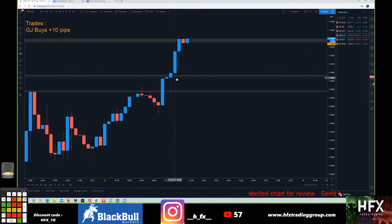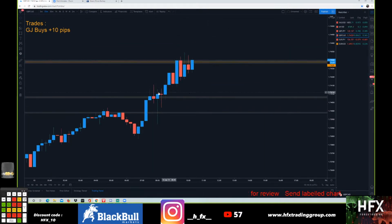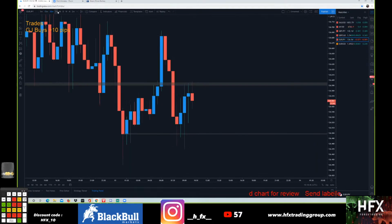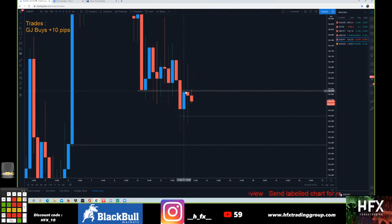GBP CAD. GCAD continued moving bullish. I think the buys were right over here at 830. 830 were the buys for price to continue up. Let's check out Euro JPY. Did it come down? Oh, it stayed in the range. But did the 4 hour close bearish? Oh, very weak bearish. Closed weak, but it still created a resistance.